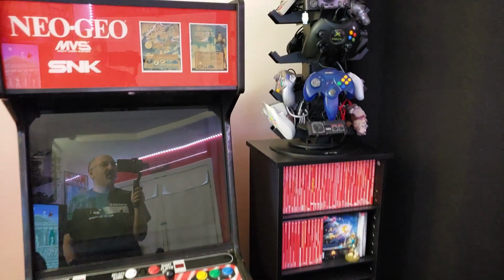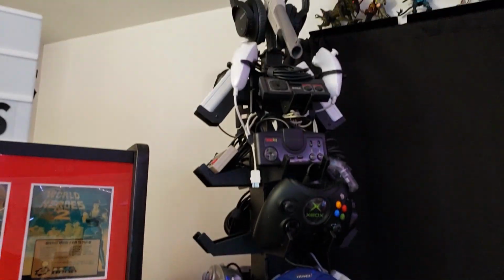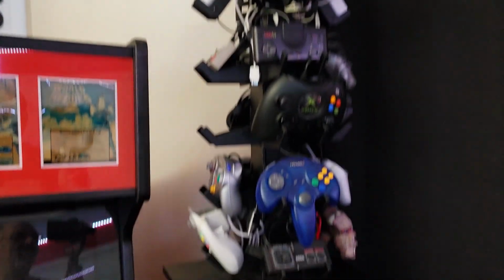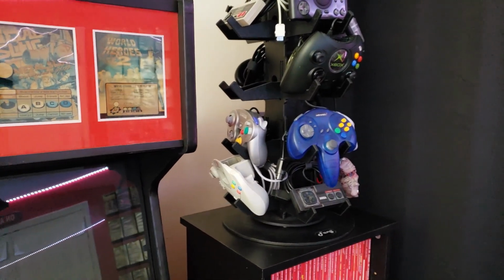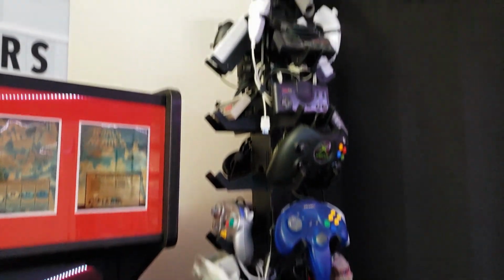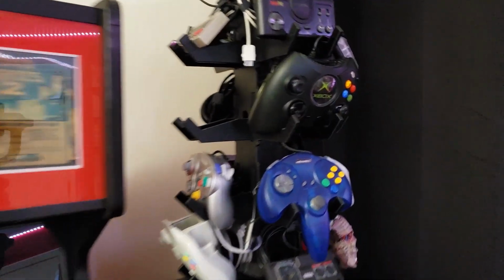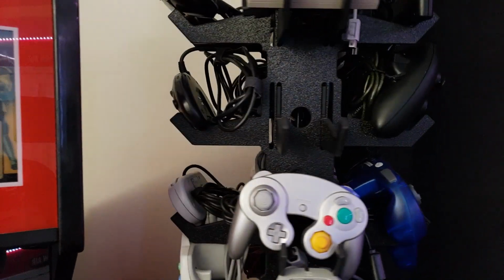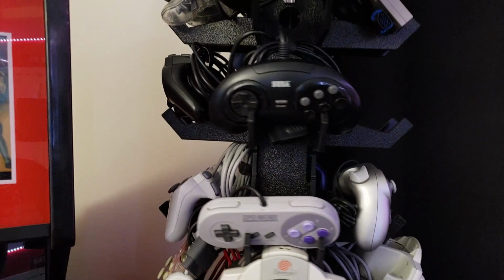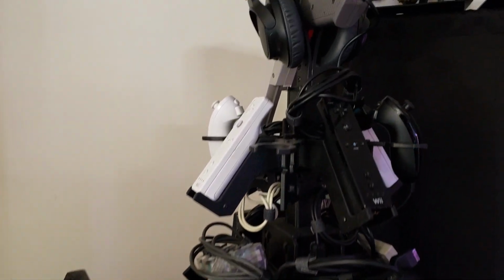Okay, moving over here, we've got the giant tower of controllers. This is the Fang tower. You can get these on Etsy, and they're a little bit spendy, but I feel like they're totally worth it. You gotta assemble it yourself and everything, so it's a bit of a process. But what better way to store all your retro controllers than this? So I've got almost one of all the different consoles I have.